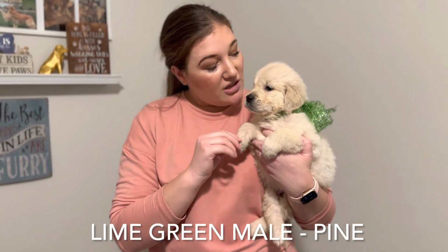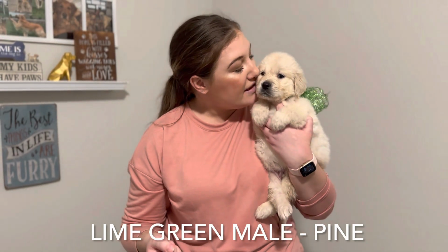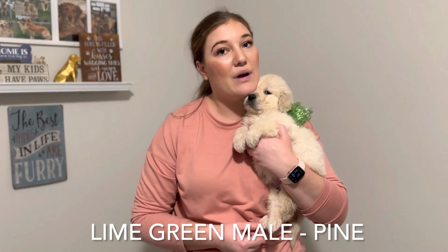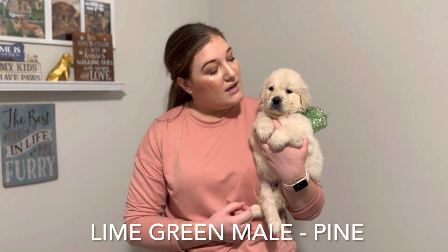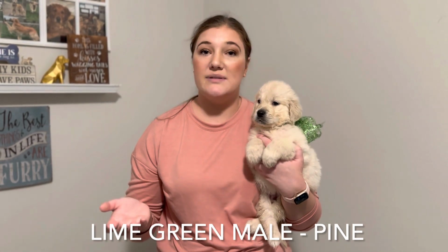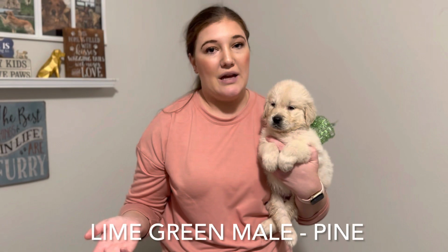He also is really good about following. He wants to run around and play. He is so sweet. I think that he could eventually go on to do some therapy work if he was within the right family and had the right structure. He also is not too sensitive to sounds or overcoming obstacles. He'll do okay. He's not my first to do it, but he will do it. So he's gonna be a great family pet.